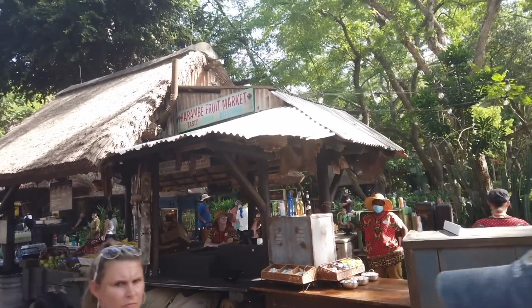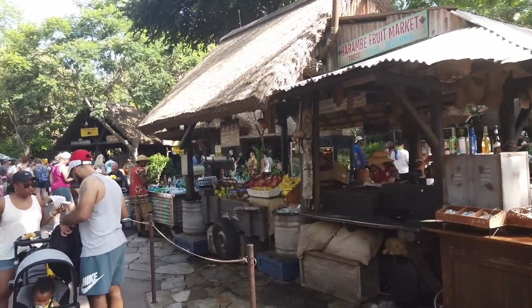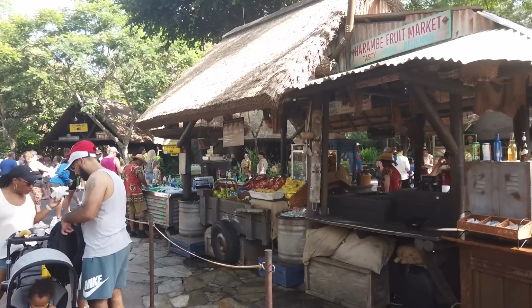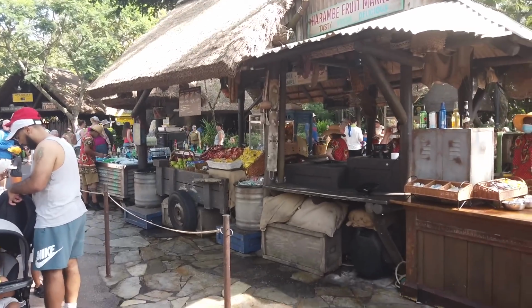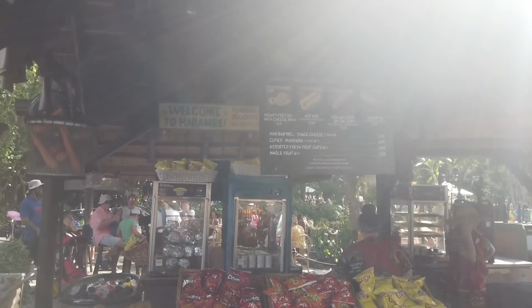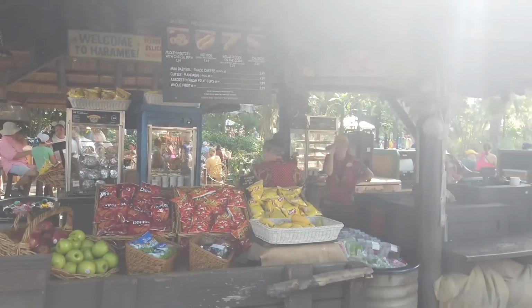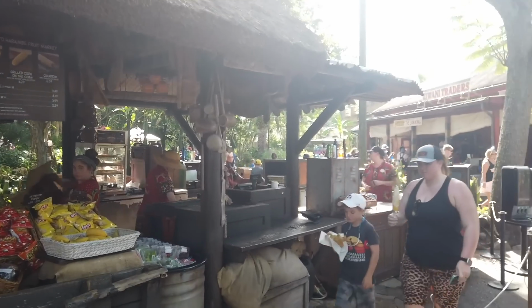Now I'm going to show you a spot you are probably walking right by and you do not want to miss. It's got one of the best snacks in Animal Kingdom. Right here is Harambe Fruit Market. It's pretty easy to think that this stand is just fresh fruit and bagged chips and a pickle and pretzels and stuff like that, but it is also home to grilled street corn. If you like corn on the cob, I highly, highly, highly recommend the grilled corn on the cob with the African spices here. It is amazing, so buttery, totally covered in African spices.